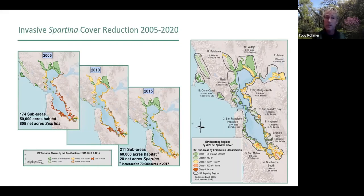So you can see through the years that we've generally transitioned from these really dense, heavily infested marshes, especially in Central and South Bay. We've really dropped that down. You might also notice that in 2020, there is a large Sassoon region that is missing from 2005, 2010, and 2015. Because in 2016, we found a new population that had established up in Sassoon. We're rapidly taking care of it, but that also increased how much land we need to survey on an annual basis by about 10,000 acres.